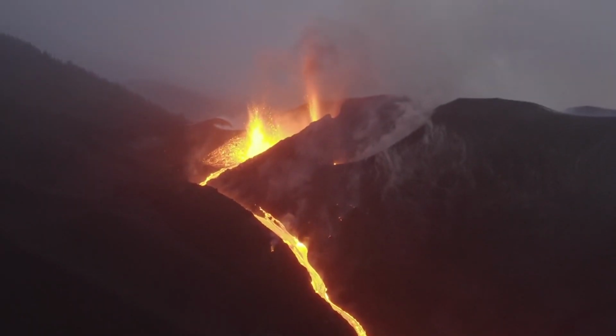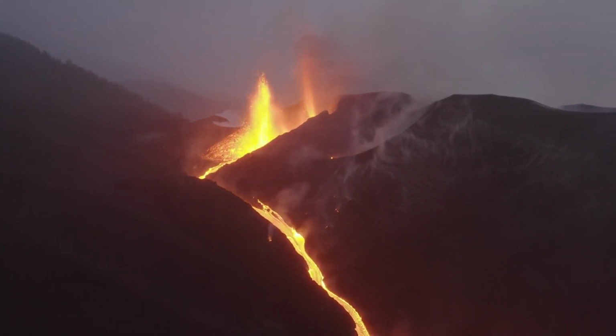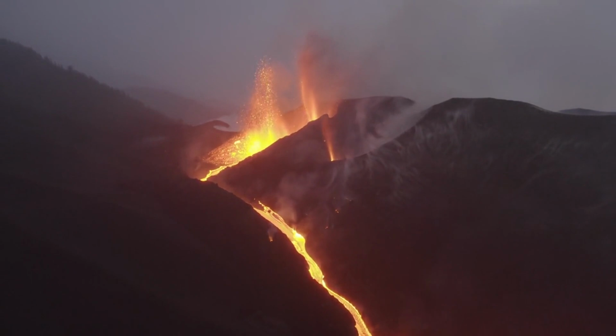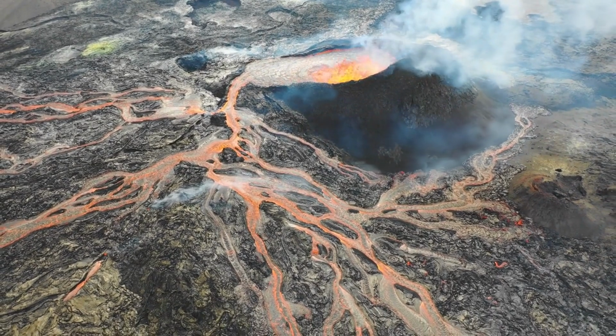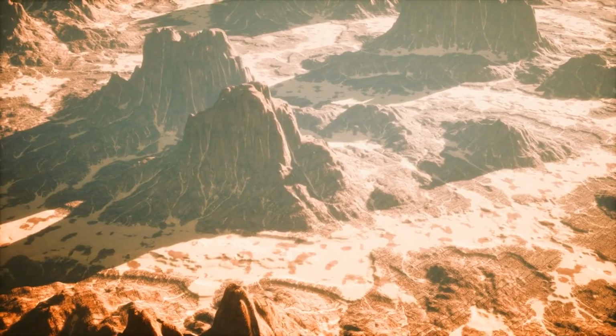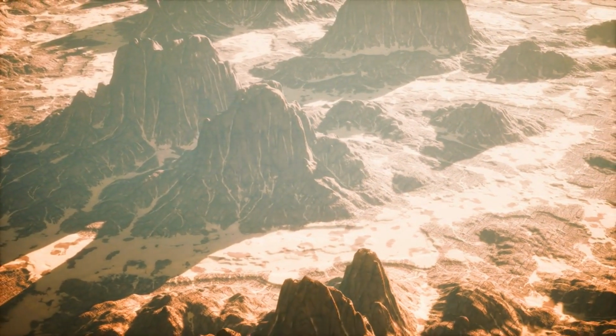Significant seismic activity has been detected beneath Mount St. Helens, a volcano that typically experiences about 11 minor tremors per week. Recently, this number has spiked to an average of 35 quakes per week. The U.S. Geological Survey attributes this increase to the movement of magma beneath the surface.